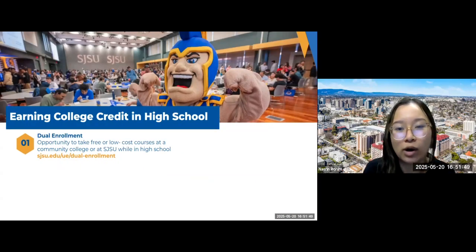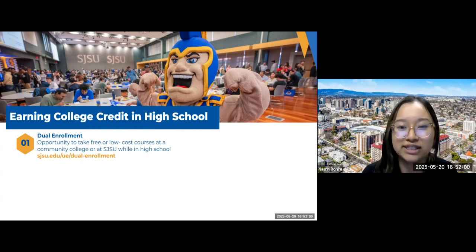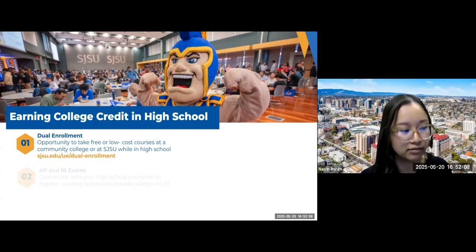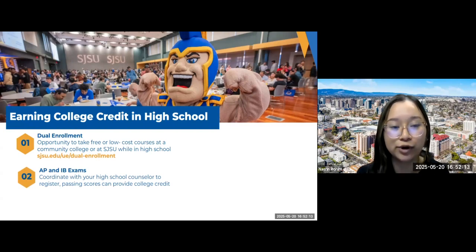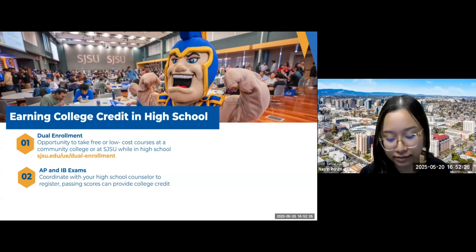Separate from the requirements, you could also explore how to earn college credit while you're still in high school through these ways. The first is dual enrollment, or the opportunity to take free or low cost courses at a community college or at San Jose State while you're still in high school. You could also take AP or IB exams, which can give you college credit for college courses, and could actually take the opportunity away from doing those classes while you're in college. So it could save you some time and give you other time to pursue other classes as well.